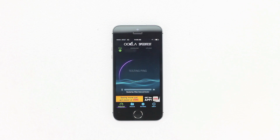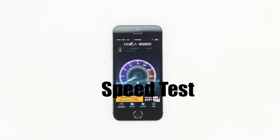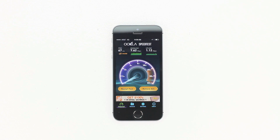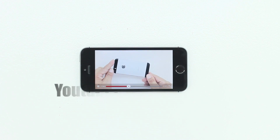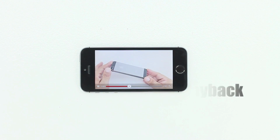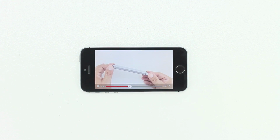Next up was the speed test via speedtest.net, and right off the bat we receive a ping score of 67. We get a download of 7.62 and an upload of 1.12 megabytes per second. Next was YouTube video playback, and I must say everything ran buttery smooth for having 1GB of RAM.